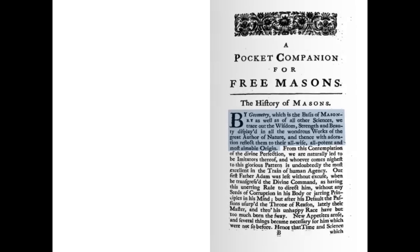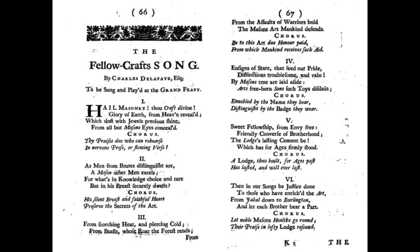So as I've said before, geometry is the absolute basis of Freemasonry, and where you find hidden geometry, you know there are Masons involved, and the geometry helps the Mason to contemplate divine perfection. We'll move on to the 66th page of this little guidebook to Masonry, and we find a fellow craft's song to be sung and played at the grand feast. I don't know the tune, but you can see it begins, "Hail Masonry, thou craft divine." I'll just move on to the 6th verse, which is important to what we're studying.